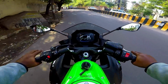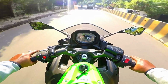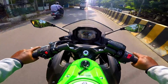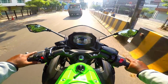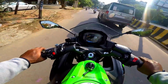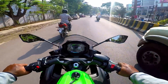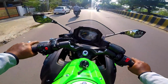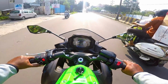Love the rumble. Whoa, sounds amazing. The rumble is really throaty and bass heavy, and the initial torque is also really good. So the bike literally leaps each time you ring the throttle. Gotta be careful because these are very narrow roads. Guy has forgot to turn on the indicator.